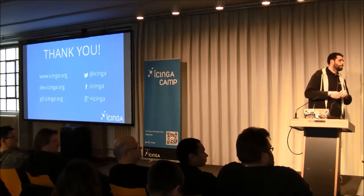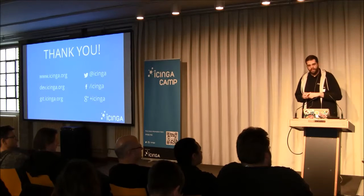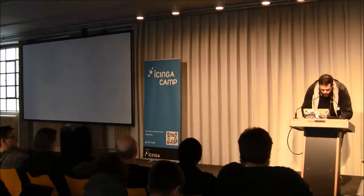Is it possible to connect to two Icinga backends? You can configure multiple of them. Yes, that's possible.